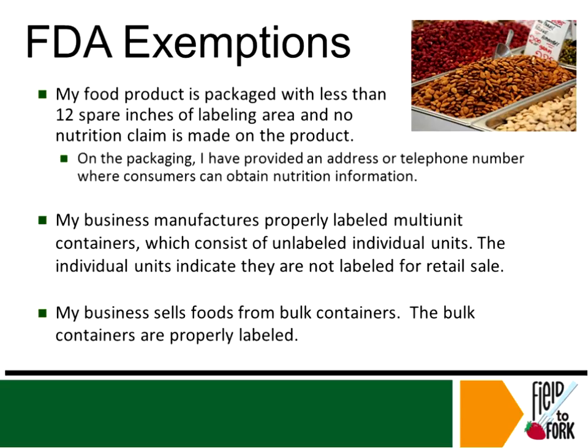Along the same lines, again, when we talk about exemptions, the food is packaged in less than 12 square inch labeling area. In that particular case, if it's a small label, it's pretty tough to put a nutrition claim on that particular product.